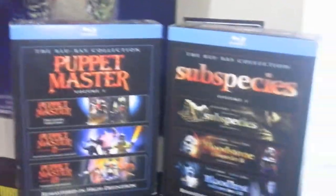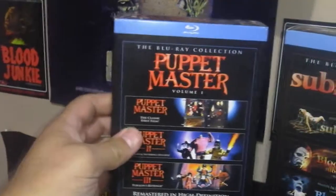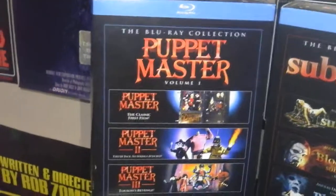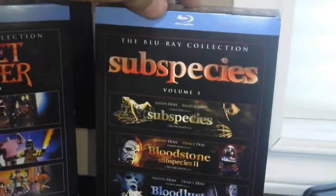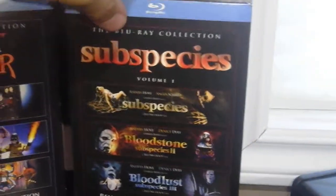Up here, we got the Puppet Master Volume 1 Full Moon set containing the first 3 Puppet Master films. Yeah, transfers aren't that great, but, you know, whatever. Really cheap. Subspecies 1, 2, and 3. Now, I don't understand why they released this as this type of box set.